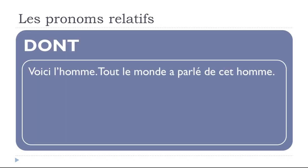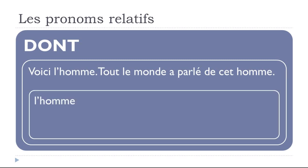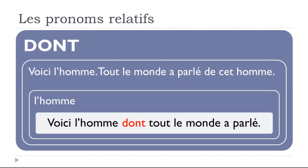Then if we put the same structure, but at the passé composé form, voici l'homme, tout le monde a parlé de cet homme, so same thing, we don't want to repeat l'homme. Voici l'homme, dont, so same position, tout le monde a parlé. It doesn't change anything, you just put it, but the tense is different here, because it's passé composé.